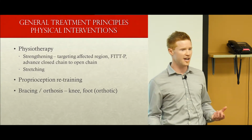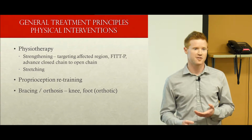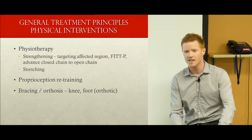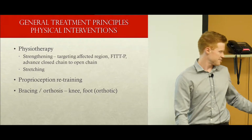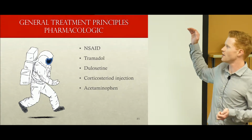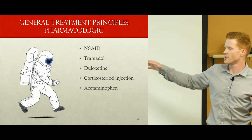You can retrain that, and it's okay to ask your physician, or a physiotherapist or other health professional, about what you might do if that's a concern for you. And then bracing and orthosis: for the knee, for other joints, for the foot, you can have either a brace or an orthotic. And then medication principles: we talked about non-steroidal anti-inflammatory drugs, tramadol, duloxetine, injections, and potentially Tylenol or acetaminophen.